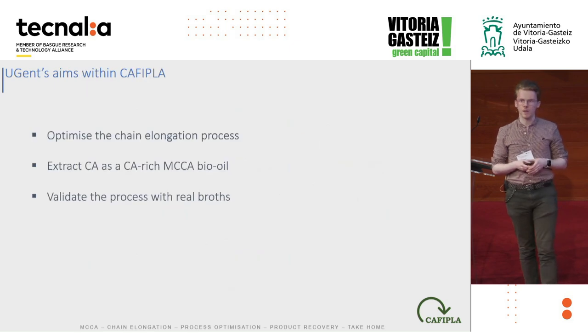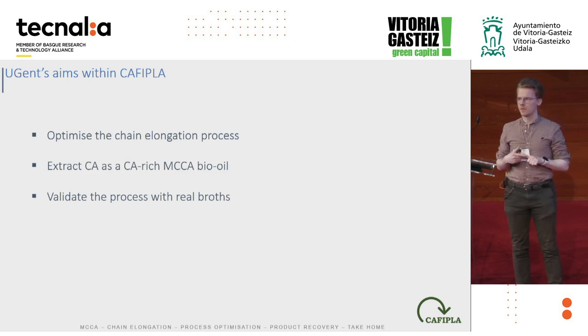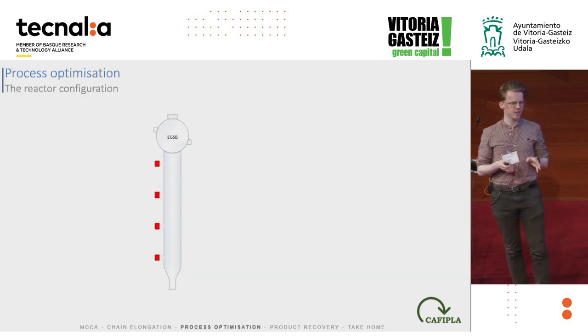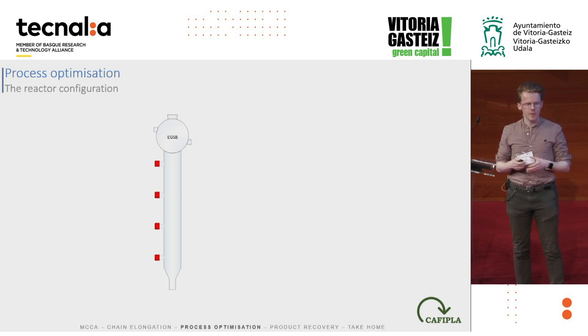So within CAFIPLA, our goal was threefold. First, we wanted to optimize the chain elongation process. Then, when this was done, we also wanted to extract the caproic acid as an MCCA bio-oil. And finally, we also wanted to validate the process with the real broths being produced within CAFIPLA. So we ran several reactors. Today I'm only going to cover one type, which is the EGSB, or the Expanded Granular Sludge Bed Reactor.